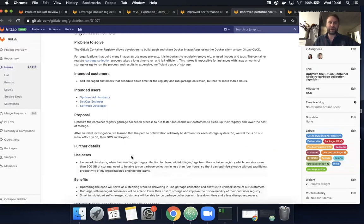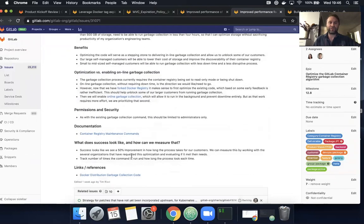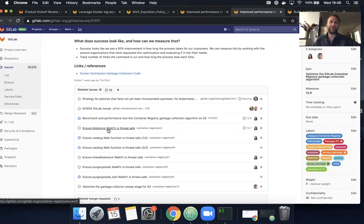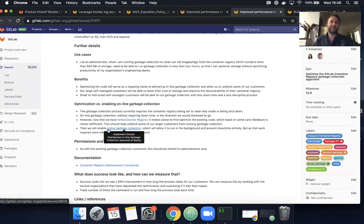We've made a lot of great progress over the past couple of milestones on this issue, and so far we've made a lot of optimizations. The final changes we'll be making in 12.8 go beyond just benchmarking and performance testing. We'll be making sure that these changes can scale up to the levels of our enterprise customers and GitLab itself. Really looking forward to releasing this change, and so far we're seeing orders of magnitude improvement in performance time.